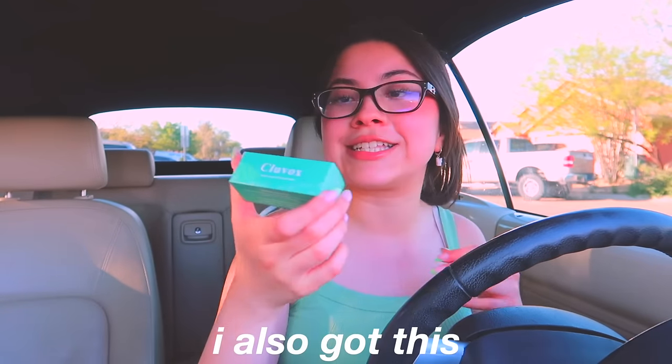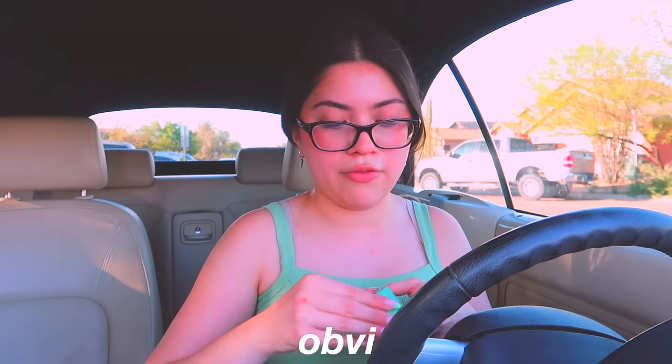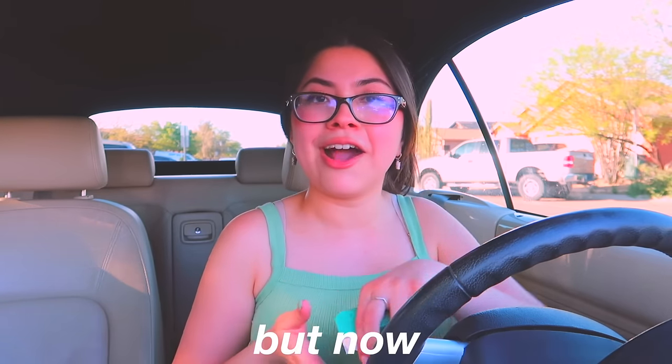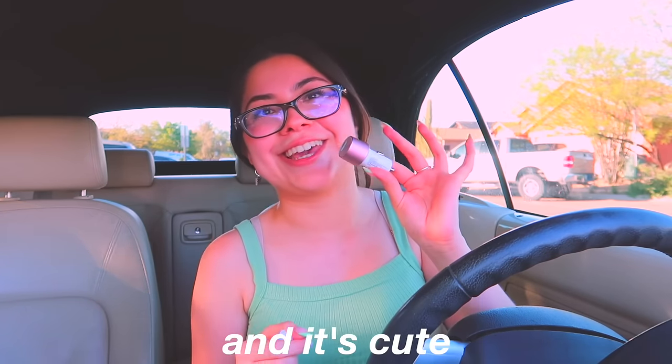I also got this USB car charger. My car, you know, she is a little old. She's a 2007 Volkswagen Beetle. So, I don't have a USB plug-in, so I can never charge my phone. But now, I can. This isn't really a decoration, but it's needed for the car. And it's cute because it's pink.